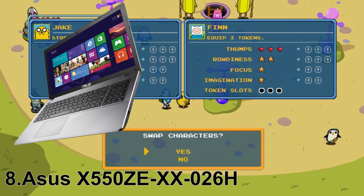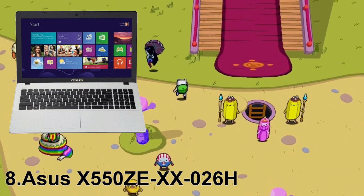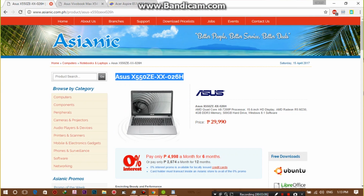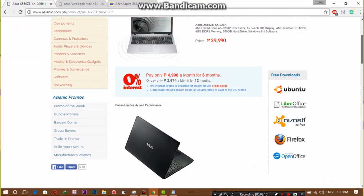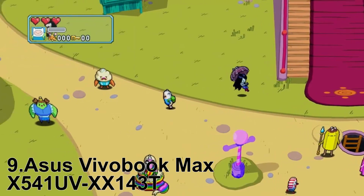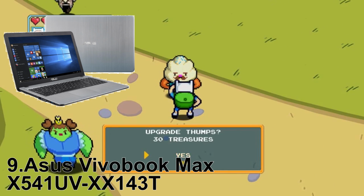So now we go on to the next one. The X550ZE is still the same looking laptop with the same specs: the A8 7200P processor with an AMD Radeon R5 N230 GPU with 4 gigs of DDR3 memory and a 500GB hard drive, priced at around $29,990. So this is, what I can say, an old laptop, but I could still say that this is still usable.